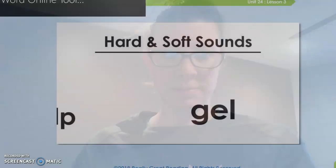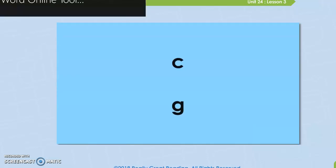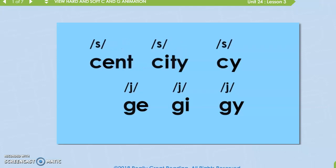There are some things you should know about what causes the letters C and G to act the way they do. Once we understand these key pieces of information, we will be able to predict which sound they're going to make. Let's start with the most important one. When they are followed by the vowel letters E, I, or Y, the letters C and G most often spell their soft sounds. Take a look at the words sit, city, and cycle. In each of those words, the C is making its soft sound S. That's because the C is followed by E, I, or Y.